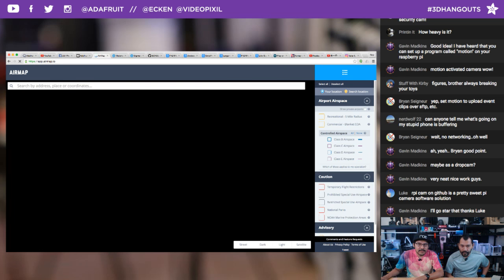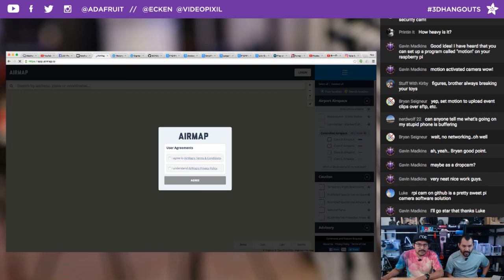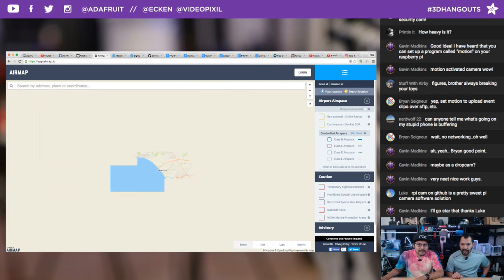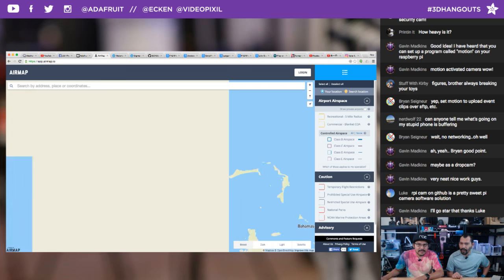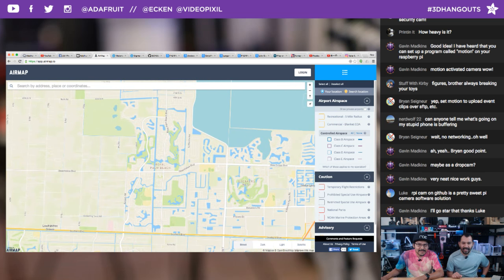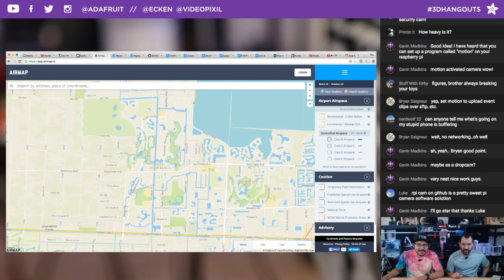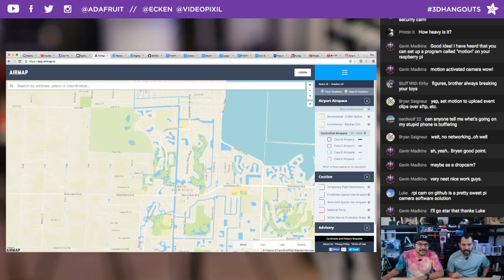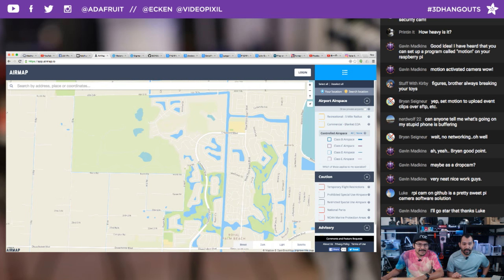So this is a website. And we've got to agree to all their stuff? I agree to your stuff. I haven't read it, but... Yeah, so the FAA and some of the towers actually use the data from AirMap for certain things. You can see here in our area, we have pretty open space to fly around. This is why you see us doing a lot of the projects over here. Green over there. We should fly over there, huh? Actually, we already did fly over there.